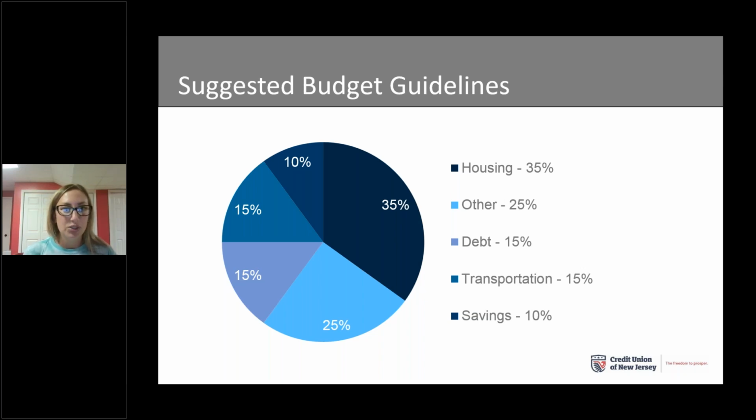And if you are in a situation where you need to consolidate payments, the credit union or your financial institution is definitely a great resource to start with. We specifically have free certified financial counselors that can help. They'll do a free analysis. We have some other tools online too. So there's different ways to manage that and to get that down. But all of the rest, including food, clothing, entertainment, childcare, medical expenses, contributions, and vacations should be about 25% of your income.